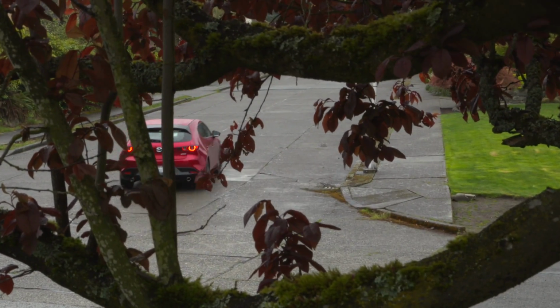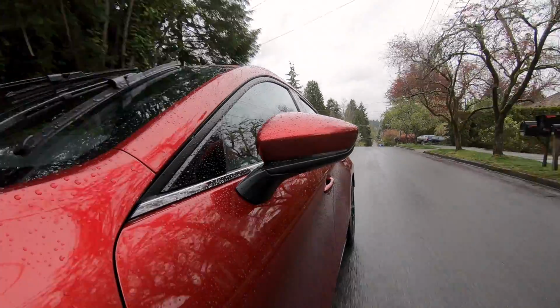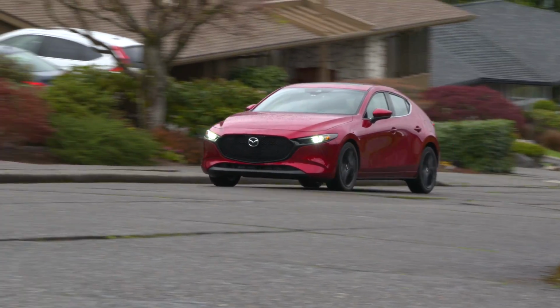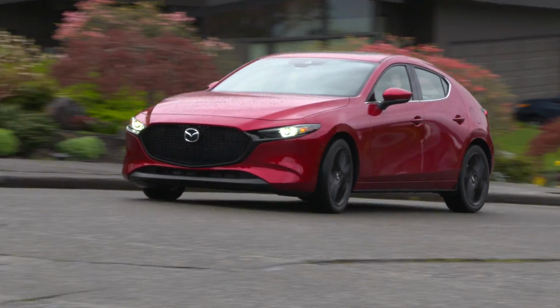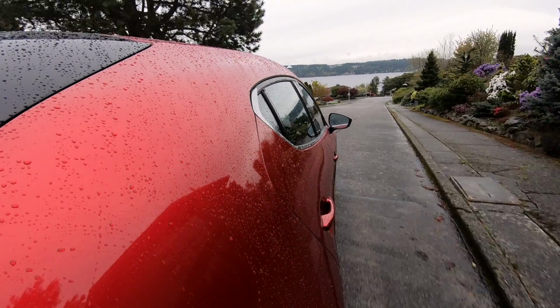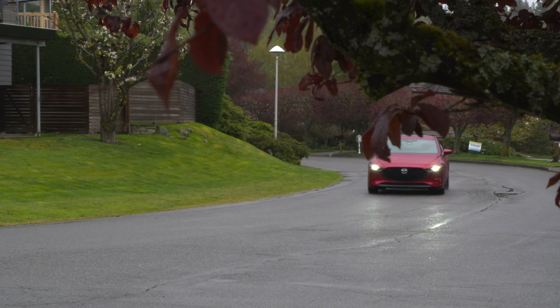And finally, I've heard conflicting reports on whether there will be a high-performance version of the 3. Mazda's Akira Matsumoto is on record that it would be too costly to make a Speed 3 type of car to justify the low sales volume. But there are rumors of a model with a 2.5-liter turbo and all-wheel drive. Don't hold your breath, but keep the faith.